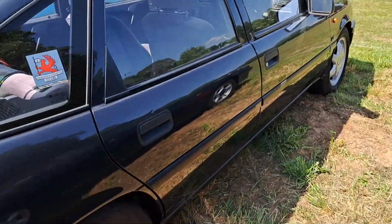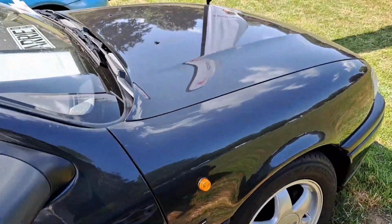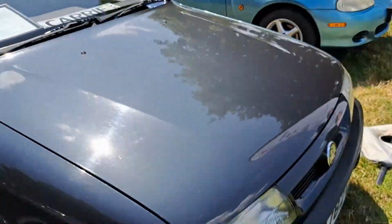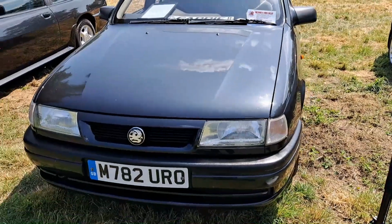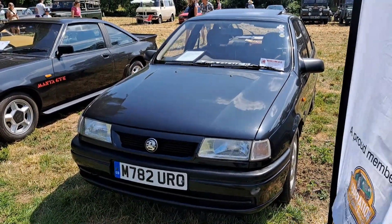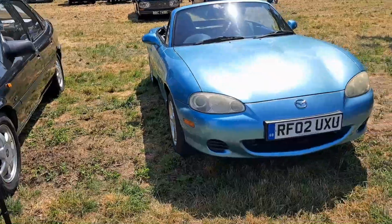I also like this, very late Mark III Cavalier, 1.8 LS I think it is. Yes it is, automatic, registered 1995, so it's one of the very last. The last one I think was made in August 95, and it was registered on an N. I saw that actually at Bromley Pageant earlier this month. I've seen it before too.